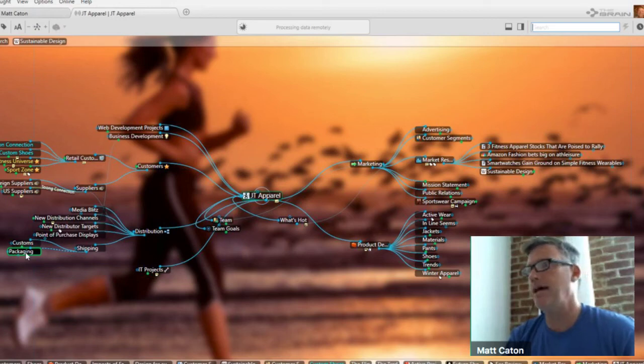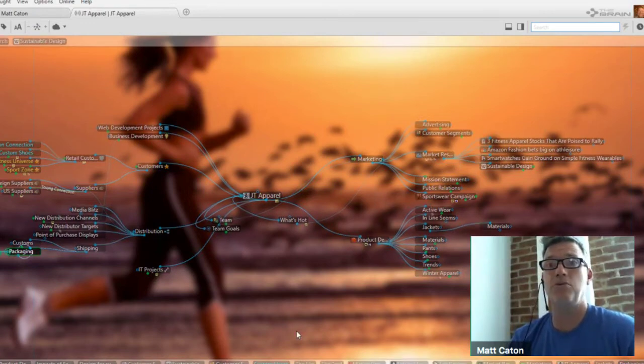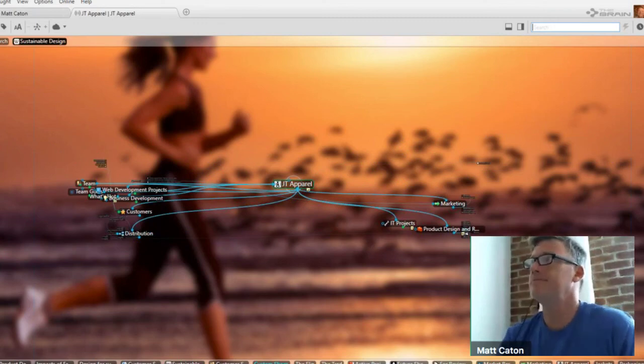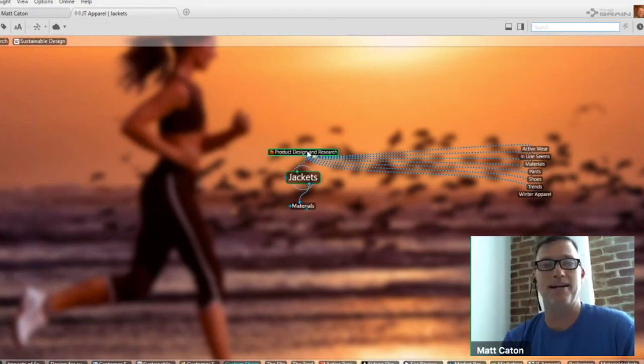Packaging, I want to make sure that the jackets that we're working on, the materials have the proper packaging. So maybe I just want to jump thought between these two. So packaging and jacket materials. I'll just make a connection between those two. So when I go back to my normal view and I do a quick search for packaging, I can see that packaging has that jump thought over to materials under jackets, which is in product design.